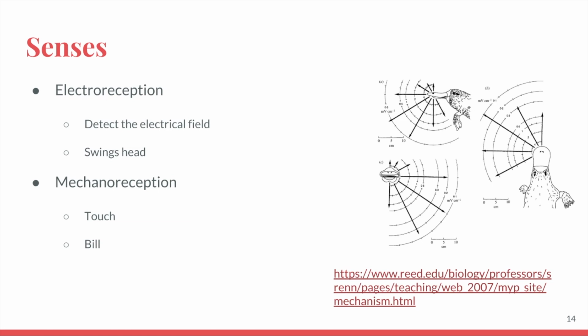So, senses. Platypuses have electroreception, meaning that they use electroreceptors in the skin of their bills. They detect the electrical field generated by prey when it contracts their muscles, and they also swing their head while swimming in order to enhance electroreception. They also have mechanical reception in their bills. It provides a heightened sense of touch, meaning that their bill is their primary sensory organ.